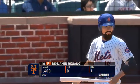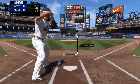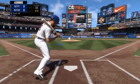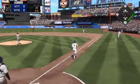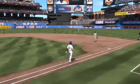Now to the plate, the pitcher, Benjamin Rosado. He'll get to take his first cuts here. Number 16. Pitch on the way. Now here's one hit in the air to the right side. Torres is there. One pitch, one out.